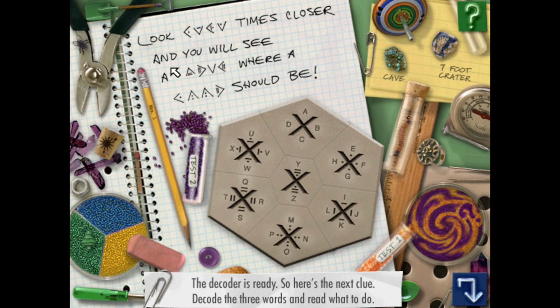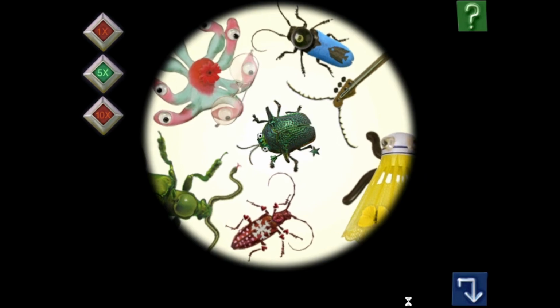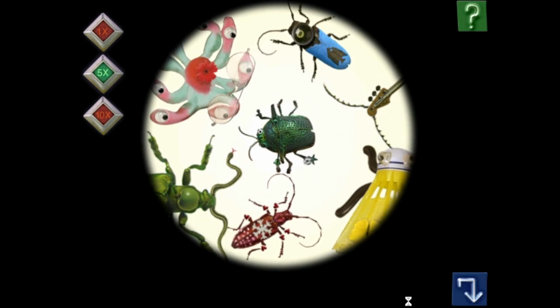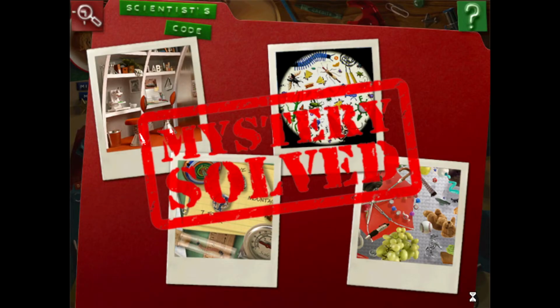Look five times closer and you will see a... Okay, a star where a foot should be. Okay. I was able to decipher it a little bit. Yeah, they're playing, that's kind of gory. They're playing soccer with his eye. Oh, wow. Now he's eyeless, he cannot see. This mystery is solved. All right.